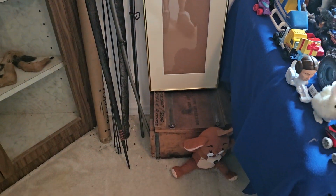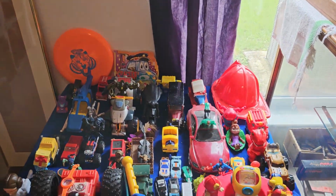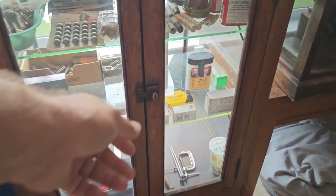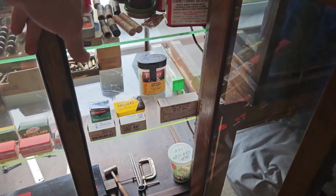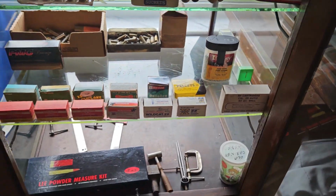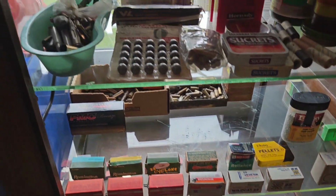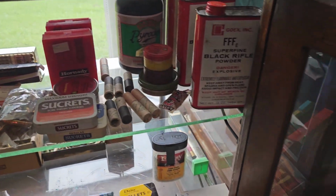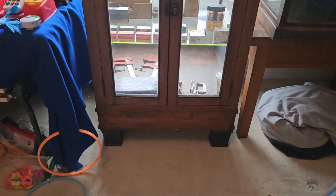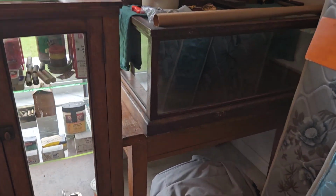Okay, old ammo box there. Vintage toys. This set, boy, you guys are gonna go crazy. You're gonna love to be at this house. Let's see here if I can open this guy. There it is right there. All right. A little more ammo in there. And we'll close that up and then back up and show you the display case. Isn't that cool? We've got another one right there on top of a table.